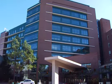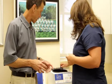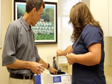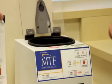Oh, I was tore up. I love playing ball, and just thinking I wasn't gonna be able to play with my team the last year, I was very upset. But at Spartanburg Regional, orthopedic specialists are offering an innovative new procedure that helps patients avoid surgery. The non-surgical procedure is called platelet-rich plasma therapy.